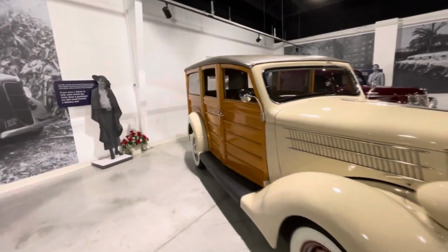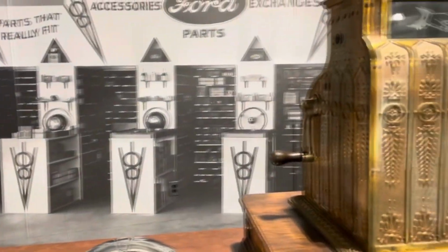Really amazing. Hello, ma'am. I would like the parts for a 1936 Ford. I need a rear view mirror, please. Right there. Where are you going?